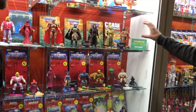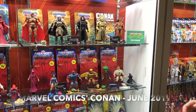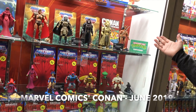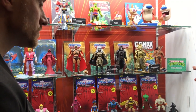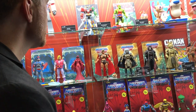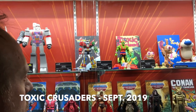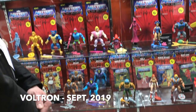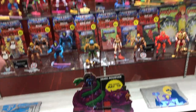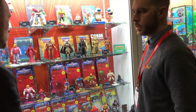And then from there, we're moving into taking this format into some other properties. We've got Conan here from the original first issue of the Marvel Comics. We're going into Ninja Turtles that are not quite ready for prime time, so I can't show them just yet. We're going into Ren and Stimpy, Toxic Crusaders, and Voltron, all in this wheelhouse of articulated, swappable accessories and heads and so forth. These will all come out a little later in the year.